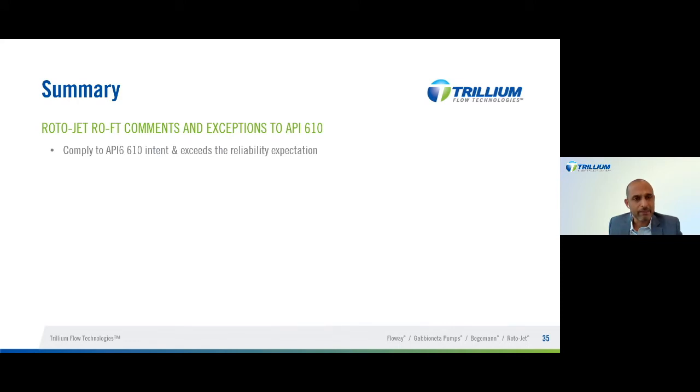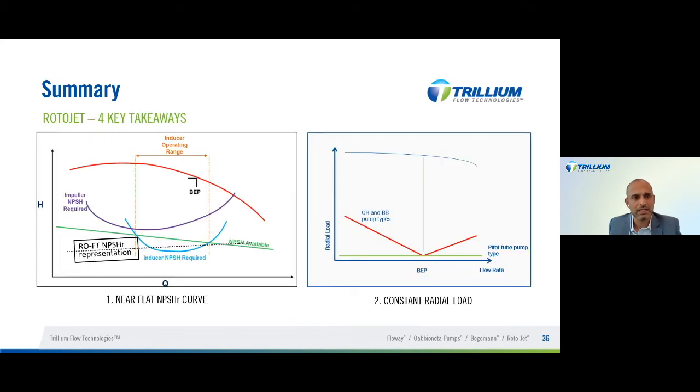Again, in comparison to the API 610 requirements, we meet all the intent of an API 610 pump. And from a reliability perspective, we exceed the expectations. And in comparison with our existing portfolio of Gabbioneta Begemann flowway pumps, we are able to fill the gap and support you with any low flow high head requirements.